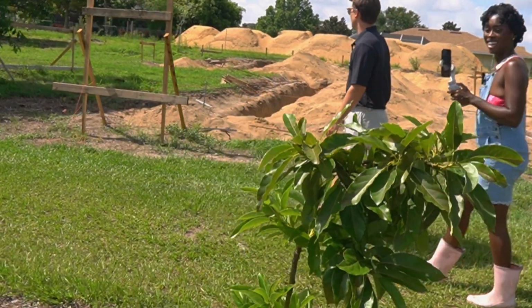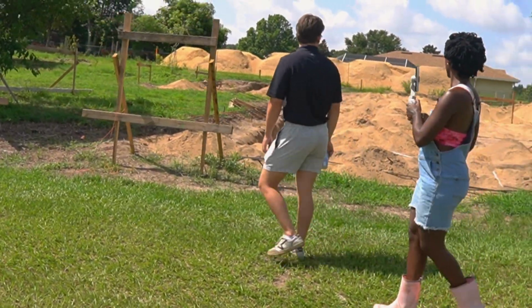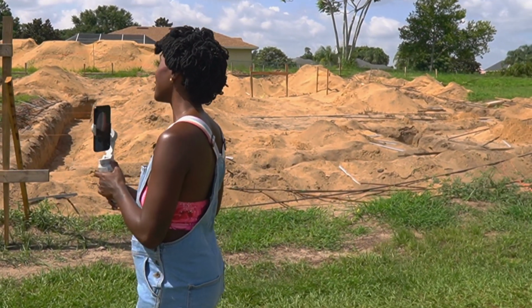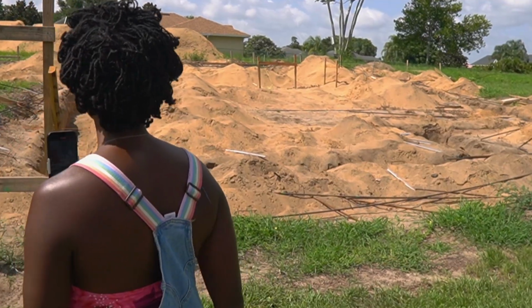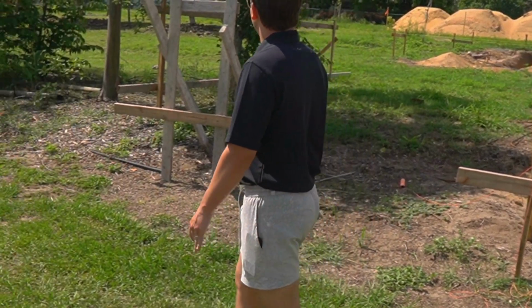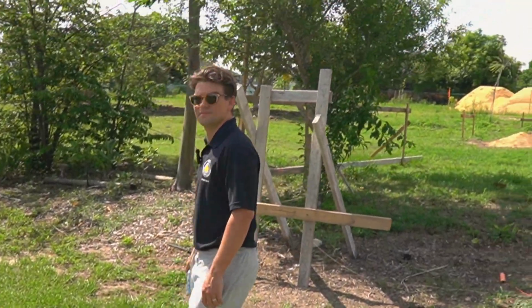Yeah. And we're actually building a house right here, right now for me and my wife. Thank you. And it's going to be in the food forest, right here in the grove. So what trees do we have right here?